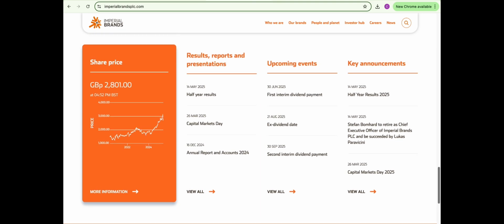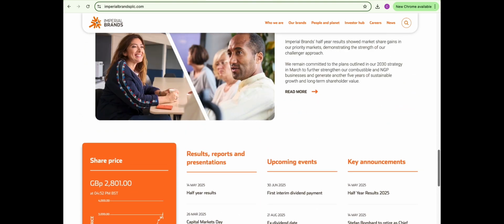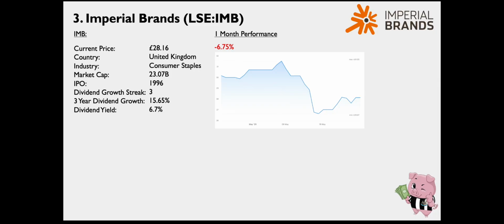You can see how much it has increased over the last few years, but has had a steady drop in the last month. If we have a closer look at the stock, we can see the current price is actually at £28.16. They are part of the consumer staples industry, have a market cap of £23.07 billion. They did go public back in 1996 and currently have a 3-year dividend growth streak with a very tasty 3-year dividend growth rate at 15.65% and a massive dividend yield also sitting at 6.7%. Like I mentioned, over the last month, they have had a big drop in price, being down 6.75%, and I think this stock could be a good buy for June 2025.